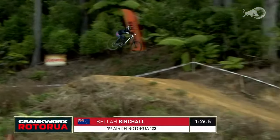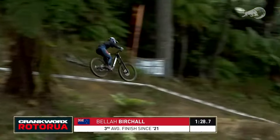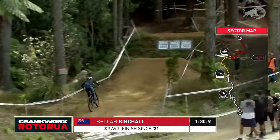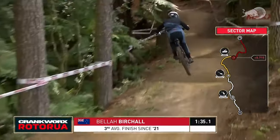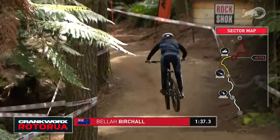First one. Loving these jumps. Goes deep over there. There we go, she gets the pedals in. Let's see what she does. Going for this big one, 60 feet. Whoa, clean as well. Awesome. Look at that. And she'll carry so much more speed now into the forest.